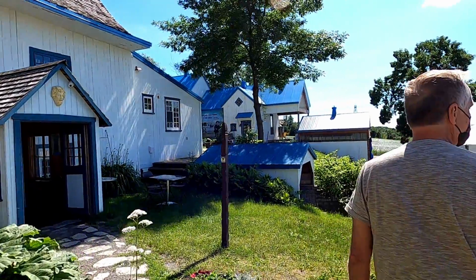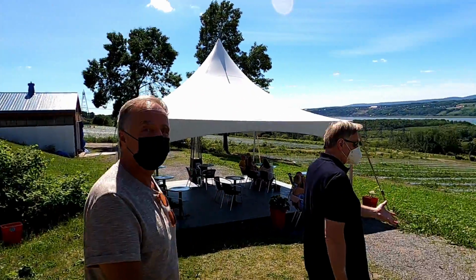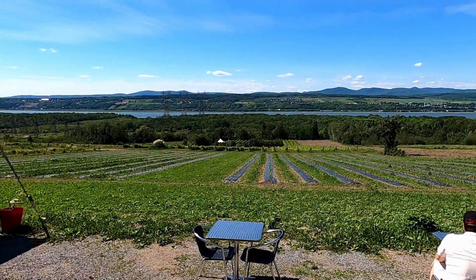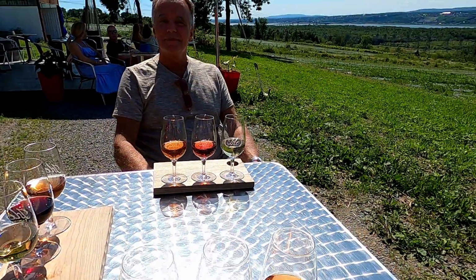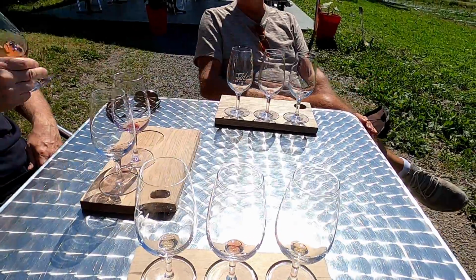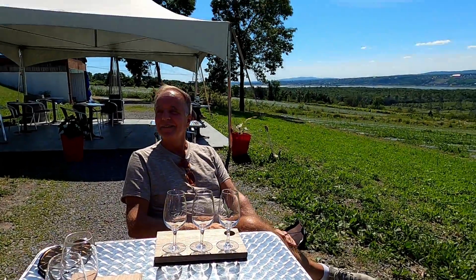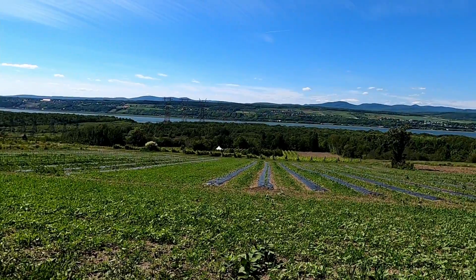There's some pretty cool farmhouses here too. I love the blue roofs, they really stand out. We sat down at our table and sampled our different types of wines, as instructed from left to right. It didn't take long for us to finish our wine, but we really enjoyed our time here with this sweeping vista over the vineyard and the St. Lawrence River.